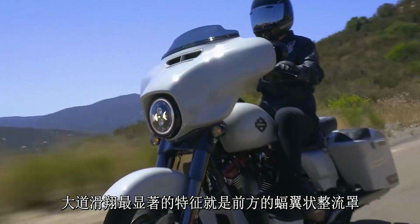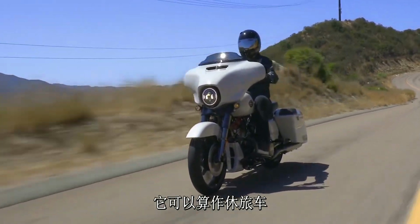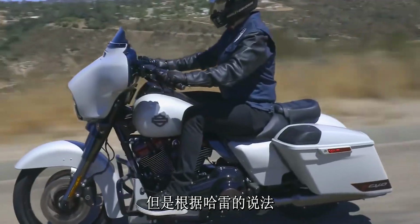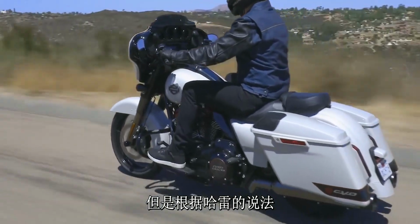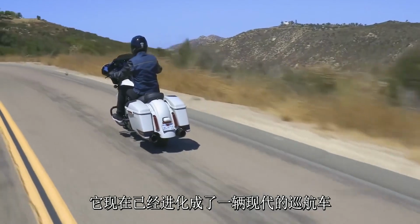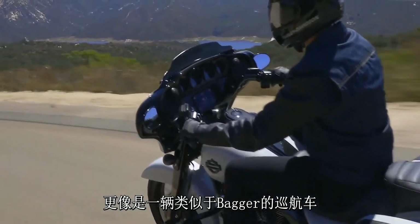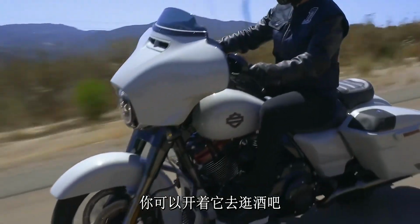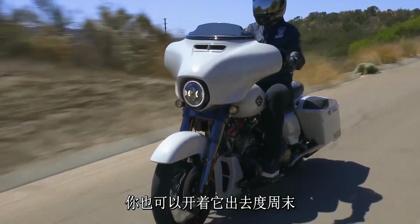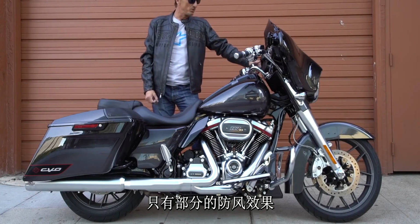So what makes it a Street Glide? It's the Batwing fairing up front, kind of iconic, and it's a stripped-down kind of touring bike. But really, these Street Glides, according to Harley-Davidson, are now turned into what is a modern cruiser. It's not just a motorcycle without bags, it's a cruiser like a bagger. They use this for bar hopping, and with saddlebags, of course, you can take it on a weekend tour as well. Not a whole bunch of wind protection, but some wind protection.